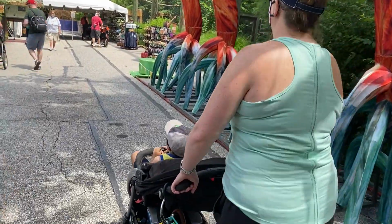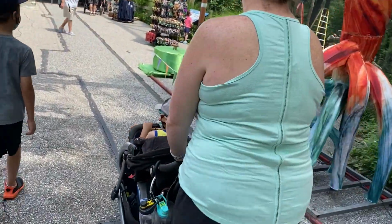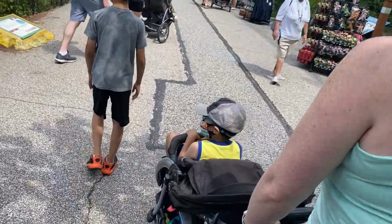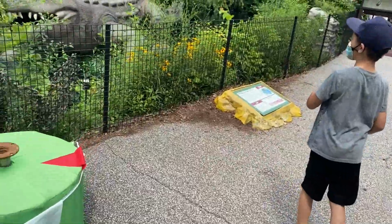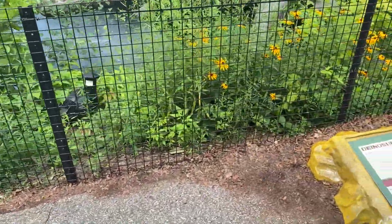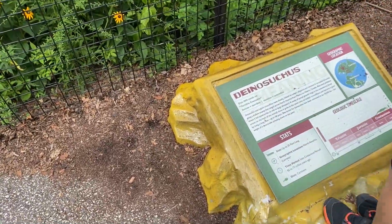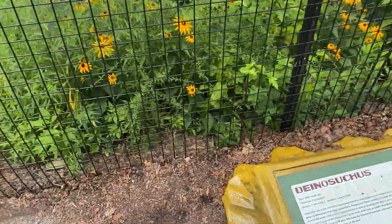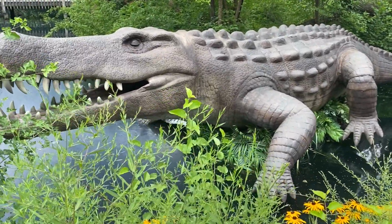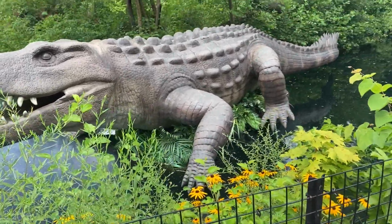Dinosaur exhibit continues this way to the gift shop. Oh, thank you. Oh, wait, there is one more. Oh my goodness, look at this big croc. It's not a crocodile. No, you're right. It's a dinosaur, and it eats grass. I mean, it's a carnivore. Wow.